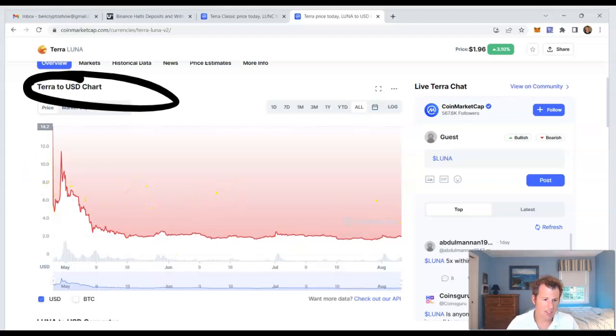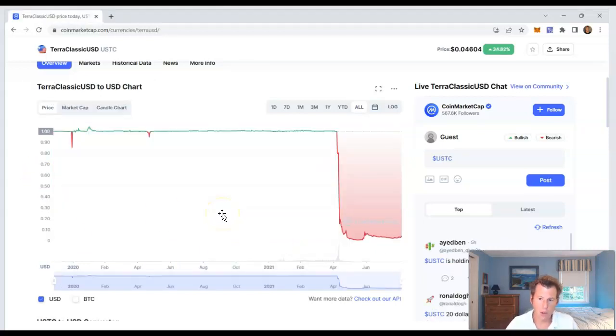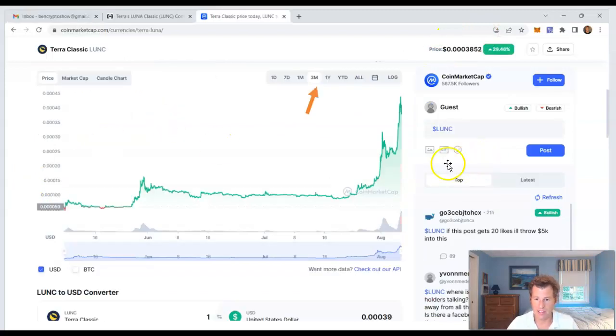See, it's remained flat, no pumps here, and then the stablecoin USTC hasn't really regained its peg. It's at 4 cents now, and that was at less than a cent after the May implosion. But still, it's nowhere near the $1 required peg. And then obviously the Terra Classic chart, this is the one that's just gone up astronomically in the last 2 to 3 months.